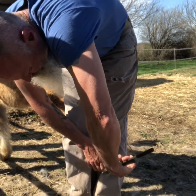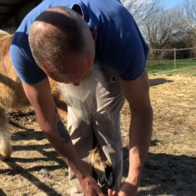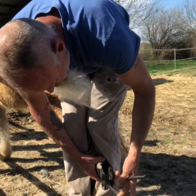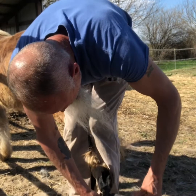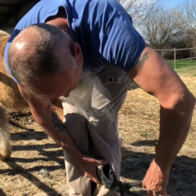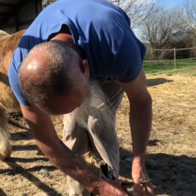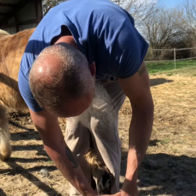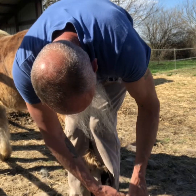Ever since the COVID junk, you know, that puts a damper on visitors and all that. So sometimes you gotta learn how to do things on your own. But yeah, some nice hooves here. But I got so many chores built up for this one from the winter.